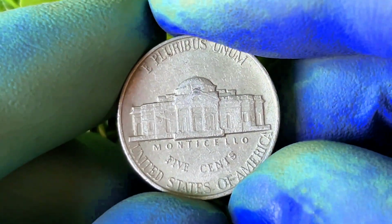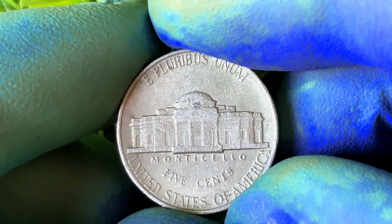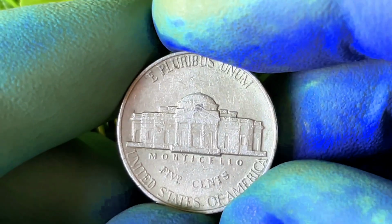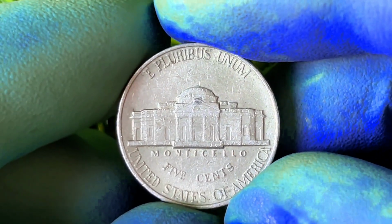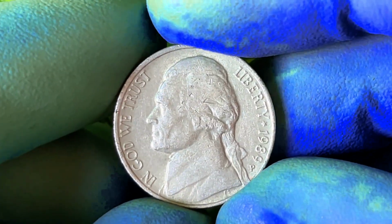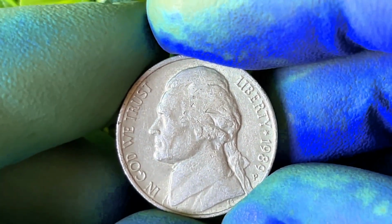You want to know what to look for. So let's go deeper. Hold your 1989 nickel under bright light. The edge should have a consistent, smooth finish. No reeding, of course, since nickels are plain-edged. Check the luster. Genuine mint errors often show a brilliant, untouched surface even after years in storage.